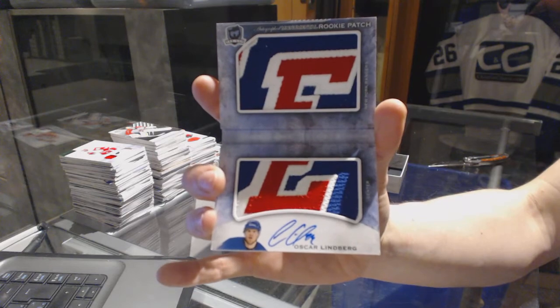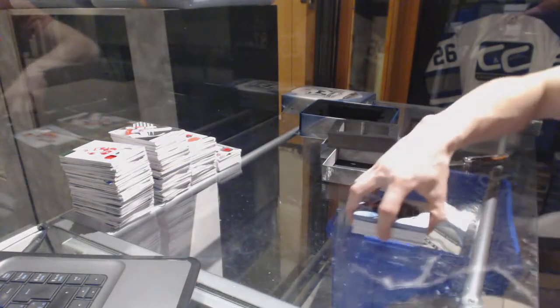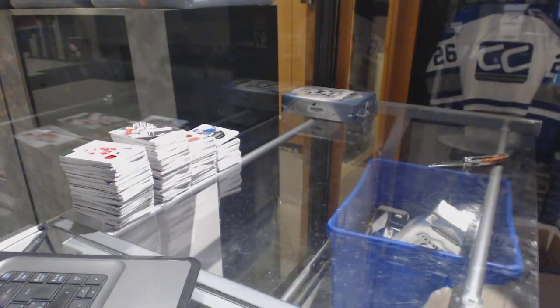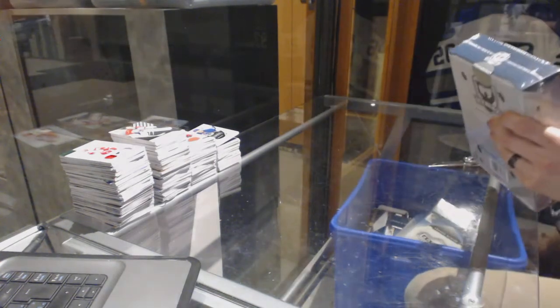Sweet. That ain't half bad at all. And on to the third and final tin of the case and the break.